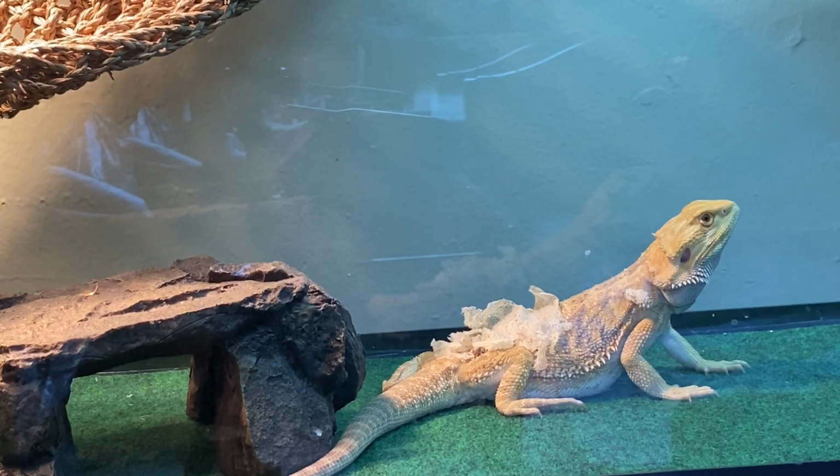There is no set time to determine when a bearded dragon will begin shedding. It all depends on how fast the lizard is growing and how old it is. Adults do not shed as much as younger ones because they are not growing as much.